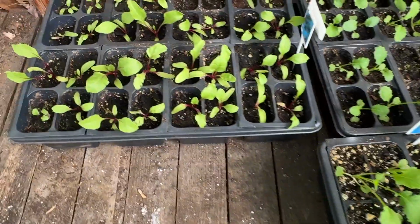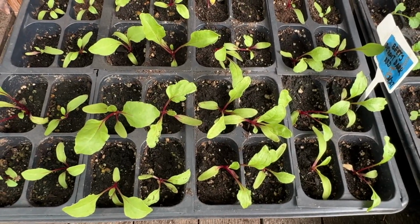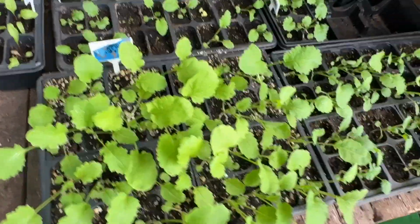And then the turnips, the beets that I did transplant, they're looking good and can probably go out soon once I get all this other stuff planted out.